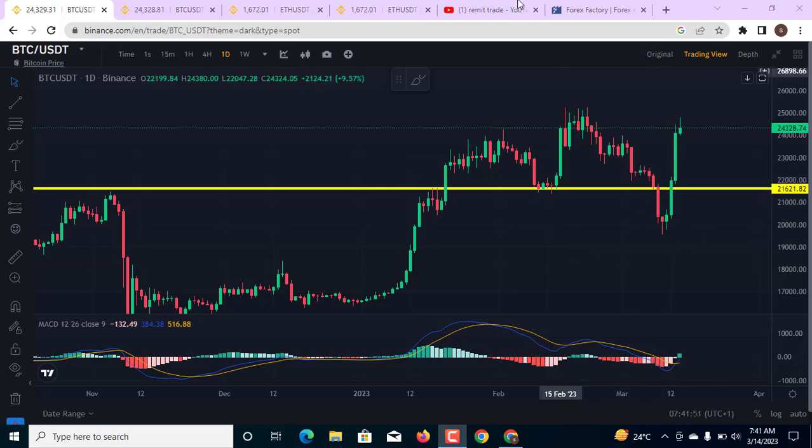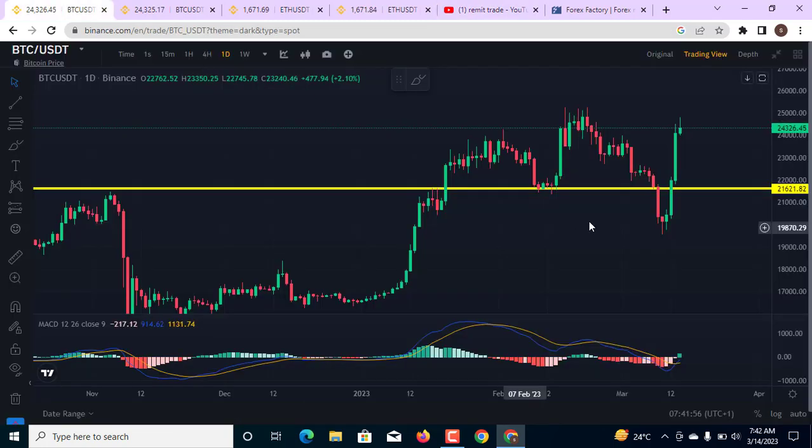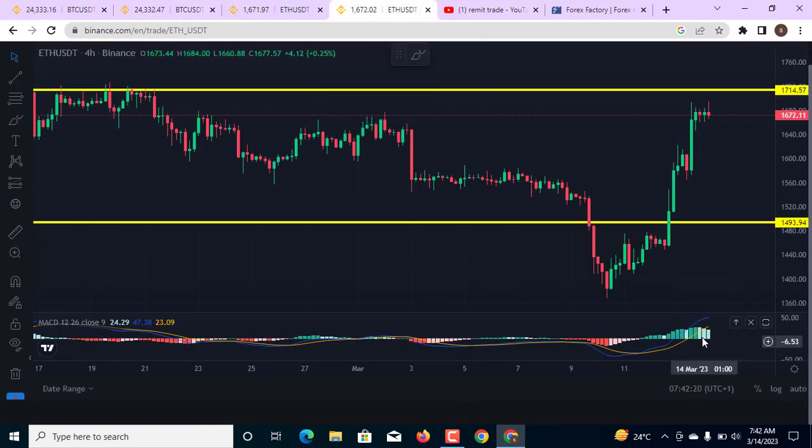In my previous video, right at this very area, I talked about the market having reduced momentum, and reduced momentum on the histogram as well, and that the market was going to move in the form of a retracement before coming back to the downside. But what we see here is reduced momentum, and the market flew up to this point of resistance. On the 4-hour chart, you see the market at this level of resistance with the MACD very much active with increased momentum, and on the 4-hour chart ETH the same thing, the market at that very important resistance level.